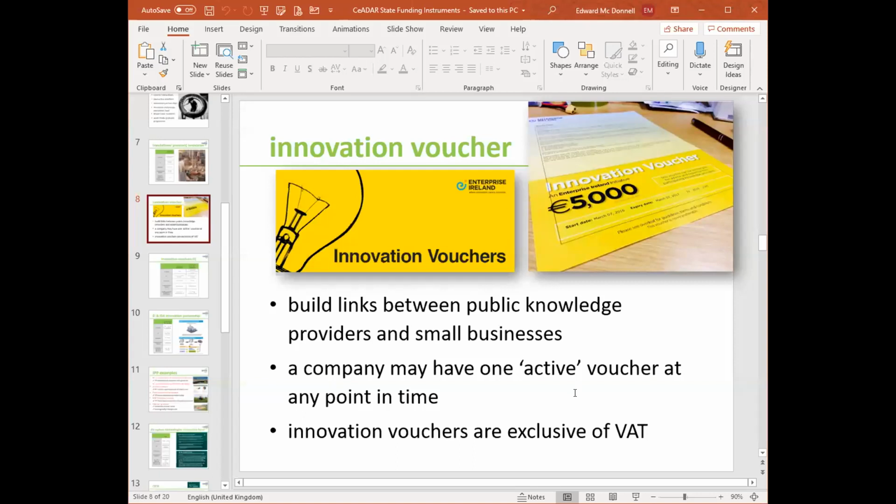I was just checking there yesterday. We're working on 6 of those innovation vouchers at the moment, and that's fairly typical. They're very easy to get. The process has been massively simplified by Enterprise Ireland recently. There's an online application form, which is open all year round. So you submit your case, and there's only the briefest of information required on it, and within about 2 weeks, you should receive the innovation voucher, and then you're free to cash it in with whoever you like, hopefully with ourselves.